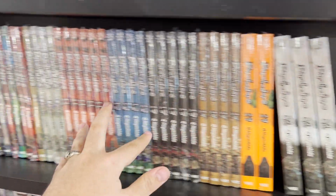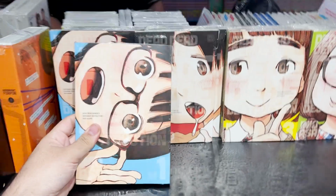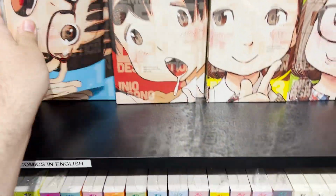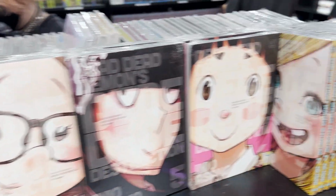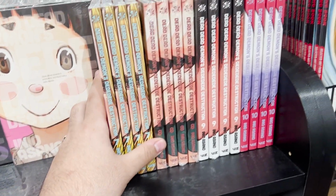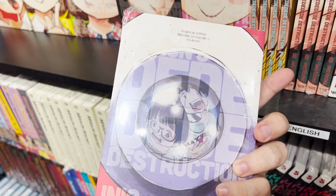Hidoro. Volume 22. And I'll show off here. Yeah, so you'll see a lot of restock on that series. And if you've missed the announcement, this is one of Inio Asano's first manga that's actually getting an anime, which is pretty exciting. So definitely scoop this up now if you want to get this, because I think it's going to be pretty popular when that anime rolls around.